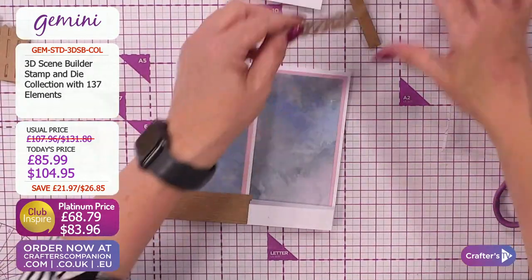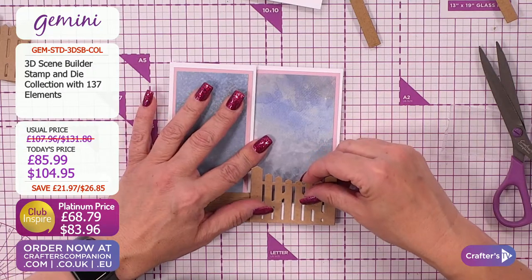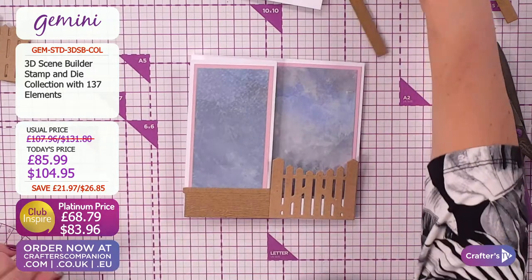Gotcha. I want a solid one for this one, so I'm going to pop my solid one on. A good job I cut a second one, isn't it? Oh yeah, I didn't mean for you to cut it. It's all right, we can show you these things. So you can see it's starting to build up again.